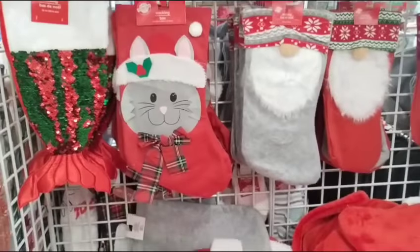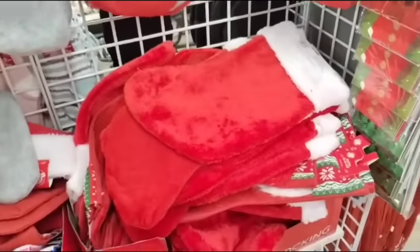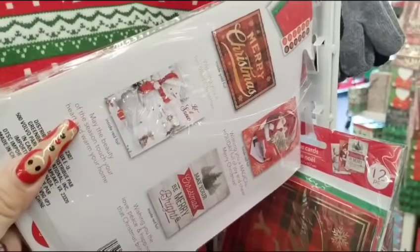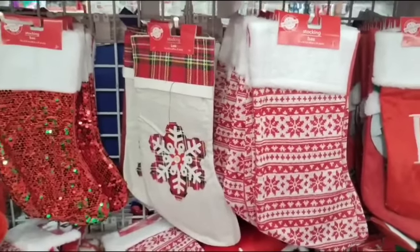Out here, they still have a lot of Christmas. They have the mermaid stocking, the cat, the gnomes, the regular stockings. They have the 12-pack of Christmas cards, Merry Christmas. And you get four different styles, which is phenomenal. Look at Let It Snow, The Snowman. I mean, this is such a great deal. They have a lot of stockings. Where we're at, in North Carolina, they're all sold out, you guys.